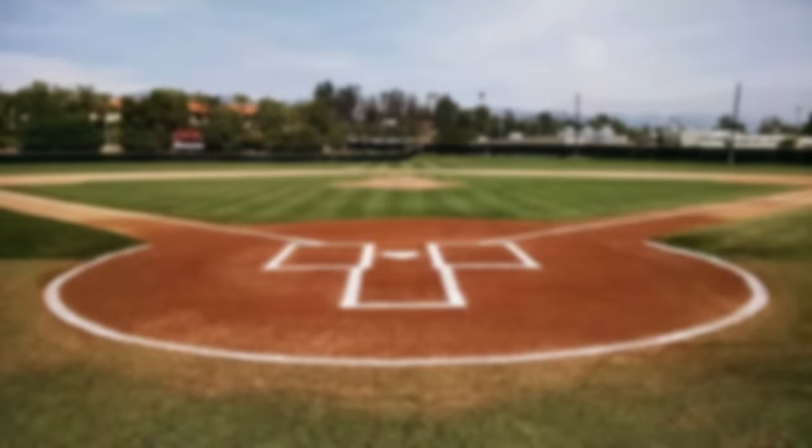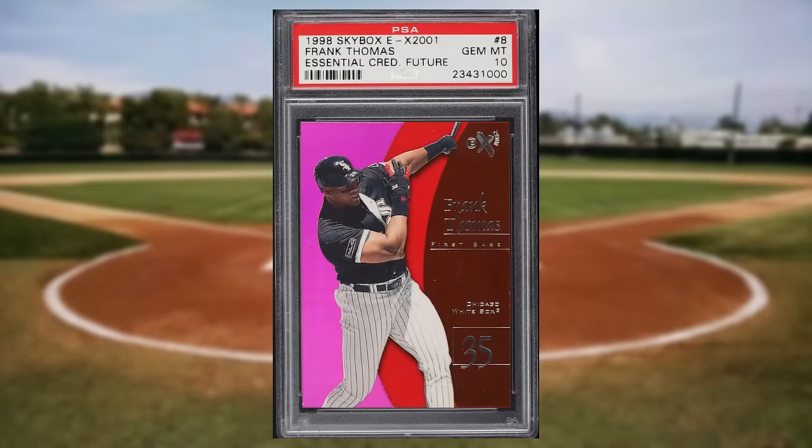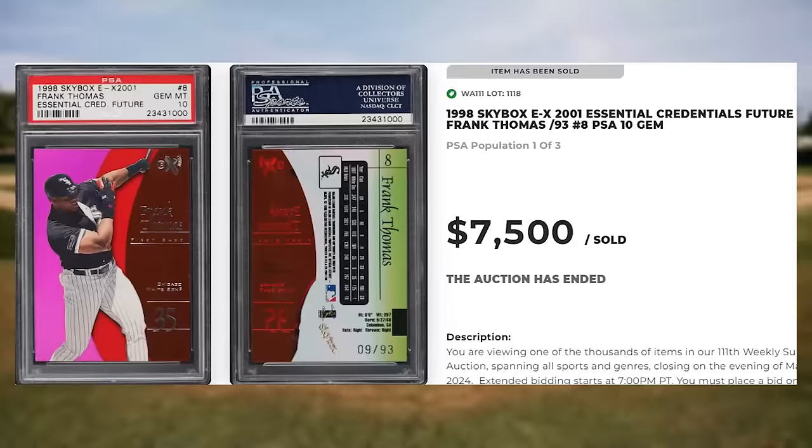And topping off today's list at number 1 is this 1998 Skybox E-X2000 Essential Credentials Future Frank Thomas, card number 8. Serial numbered out of 93, this was a PSA 10, and it sold for $7,500.